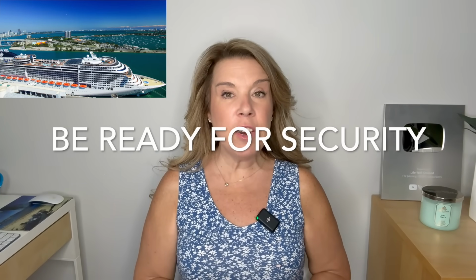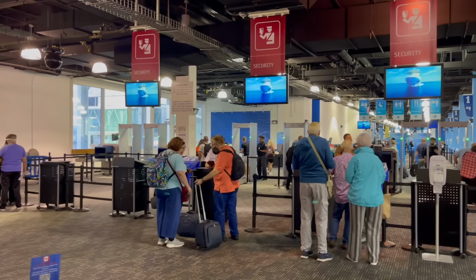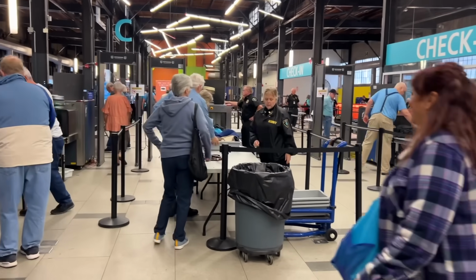Number two, be ready for security. Now, this one is often overlooked because I think people don't think about the fact that when you're getting on a cruise ship, there are some similarities to getting onto a plane in that you have to go through security. And depending on the port, there are some places that it's going to be a little bit more, well, let's just say serious than others.